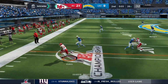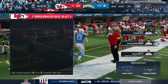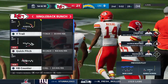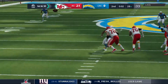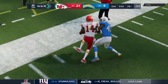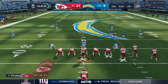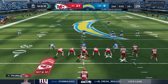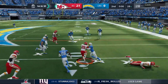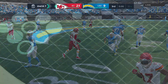Final shot before the half from Mahomes. Looking left side for Watkins, and he's got him. They'll get a couple yards on that one. And the Chiefs are going to get a fresh set of downs. Pickup of 2 yards. 1st down, Kansas City. They'll run on 1st down. It's Logan. A pickup of about 3 yards as he's taken down at the 31.